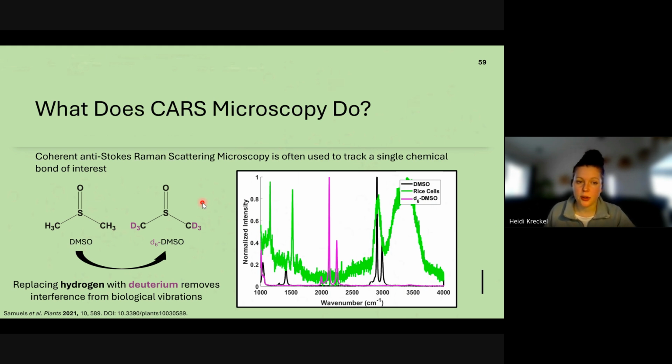And so what's unique about coherent anti-Stokes Raman scattering microscopy is that by being able to track a single chemical bond of interest, we can actually change out this hydrogen with a heavier form of hydrogen known as deuterium, which then moves this vibration down to a lower frequency, right here at about 2100 wave numbers, in this vibrationally quiet region of that plant cell spectrum that is shown in green, and now allows us to just detect that carbon deuterium, or that CD bond vibration, that is occurring in that region.